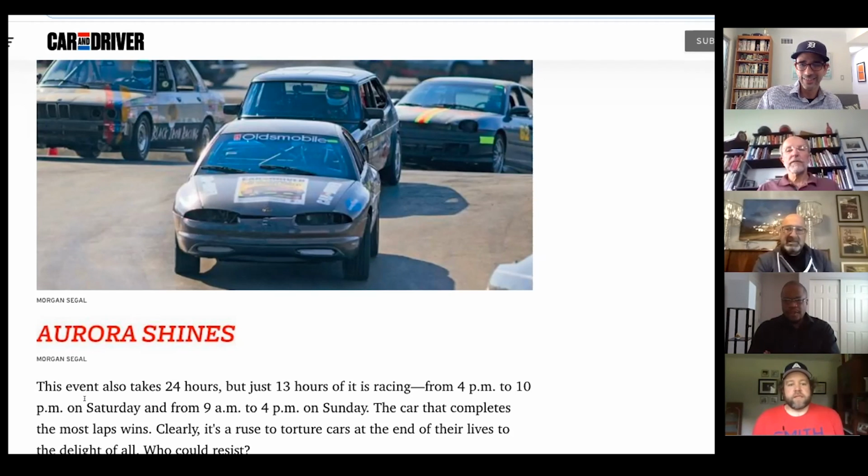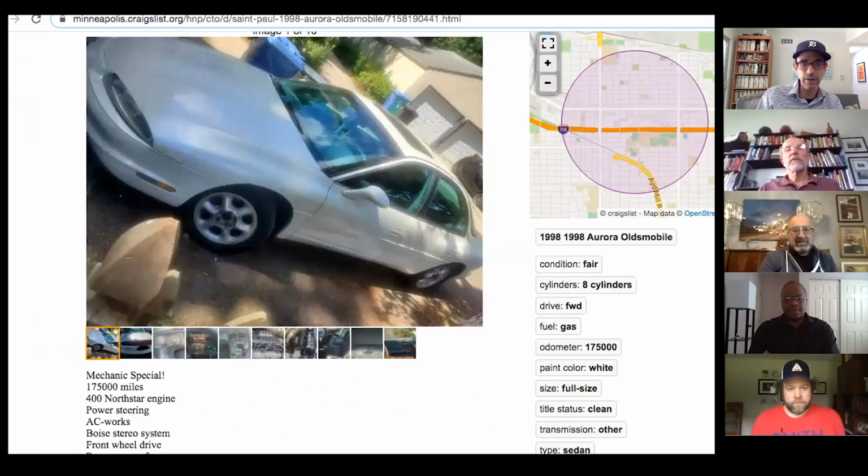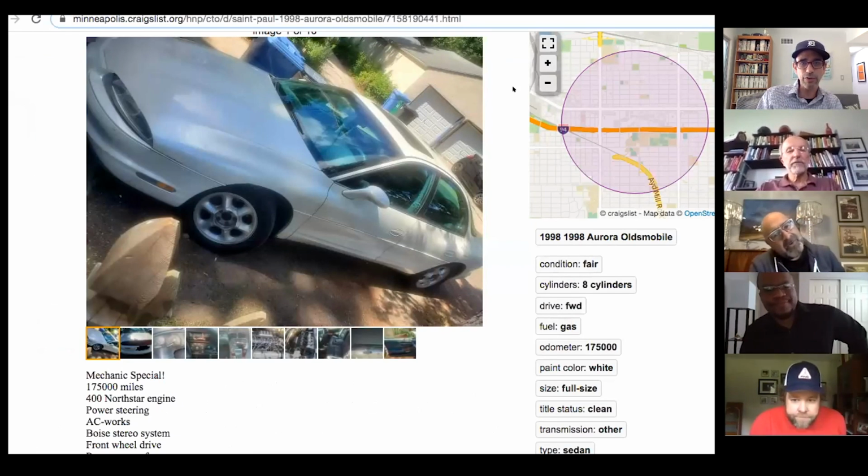Tone, I'm not seeing it. Yeah, looking at the article. Can you see it now? Oh, wait, it paused. Okay, can you see it now? Yep. There we go. Oh, I scrolled over the screen sharing thing.